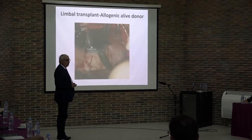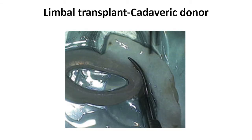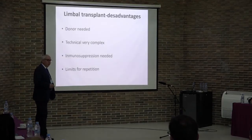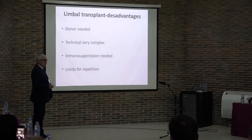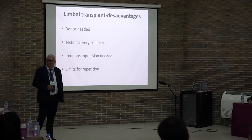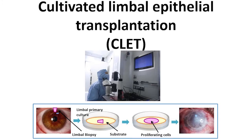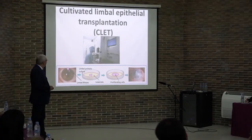And the classical surgical approach is the allogenic limbal transplant, both from a live or from a cadaveric donor. But the need for a donor and immunosuppression, the complexity of the technique and the limits of repetition are major disadvantages. In this scenario, cultivated limbal epithelial transplantation, known as CLET, gains relevance.